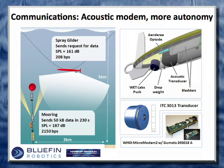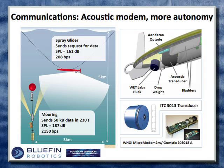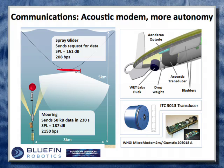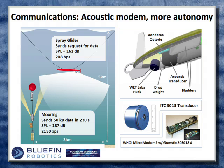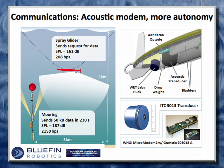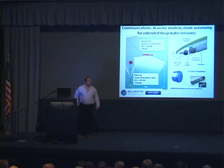And another initiative we have is to enhance the vehicles with more onboard processing capability and have acoustic modems. That's for missions where we would use more than one vehicle, behaving collaboratively to track the source of a plume, or trace out the boundaries of an algal bloom with good spatial and temporal resolution.